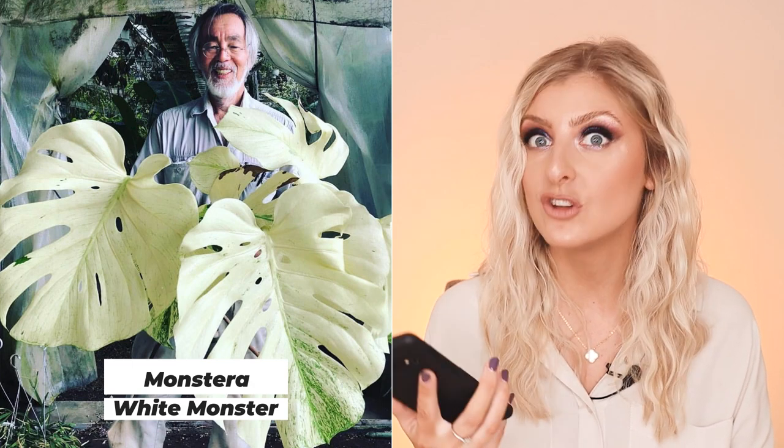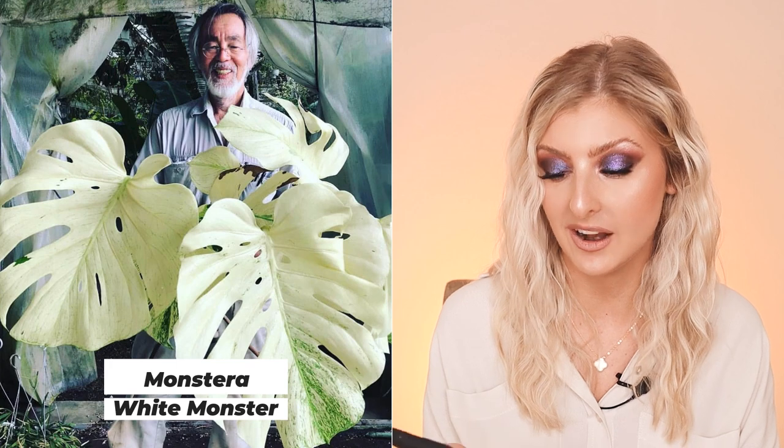The one I'm going to talk about now, I knew it existed, but I didn't know if it could sustain itself, basically. But the plant I'm talking about is the Monstera White Monster. You're going to look at probably the picture I'm showing you, and you're probably going to think, there's no way that's staying alive. And I thought that for a long time. It would appear that it does. It does stay alive. I know.